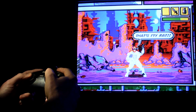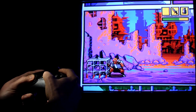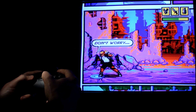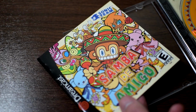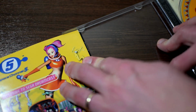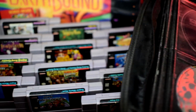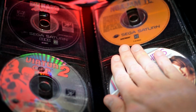But enough about the consoles, let's talk about the games. When it comes to games, the first thing to consider is how you collect your games. And what I mean by that is, do you collect them in the box or case, with the manual, etc. For disc-based games, you kind of have to have the case and manual in order to have it displayed in any kind of way. I mean, if you just have the discs, I guess you could still display them, but I've never seen somebody do it.